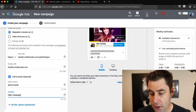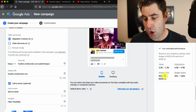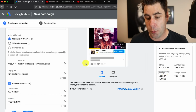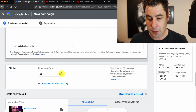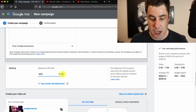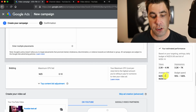And now it actually has our estimated cost and stuff. So according to this particular niche, the average cost per view is going to be 0.1 and 0.2. So 0.5 is completely fine. Okay. As you change it, it will actually change this a little bit, but if I put in 0.5, I'm going to be paying around about 0.1 to 0.2. If I actually change this real quick, it'll change. So it's changed a little bit.